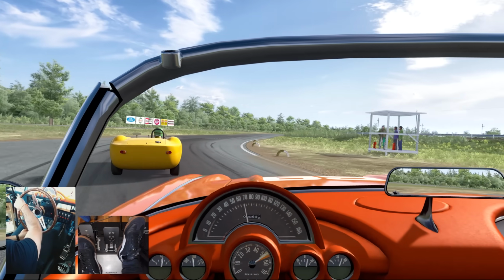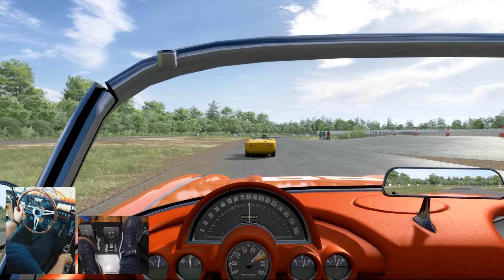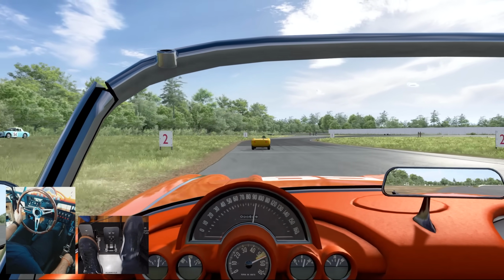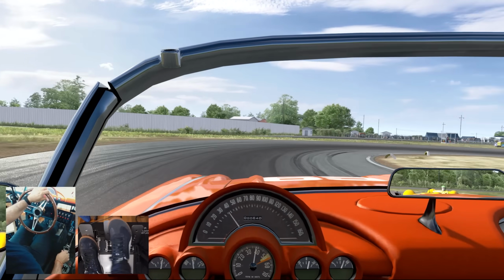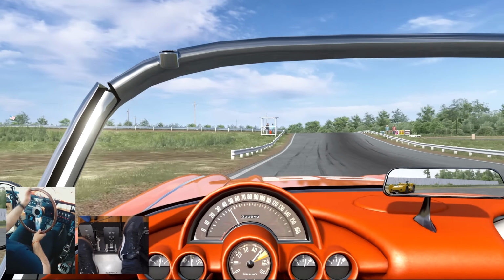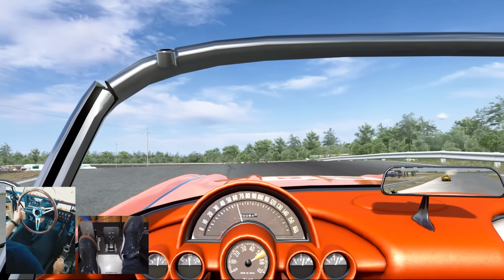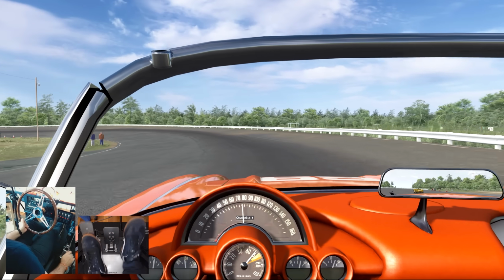I'm going to have to get back in front of him if I have any hope of keeping this. So we'll come down to Cappy's Corner. Oh, he outbrakes himself there. All right, take up the inside. You know, even though the AI is making lots of errors and is a bit erratic, it's a good impression of maybe some amateur drivers from these old days.